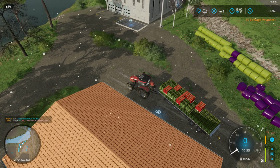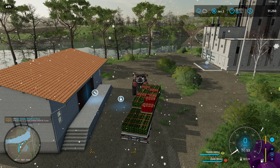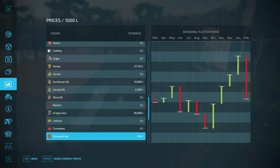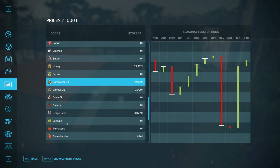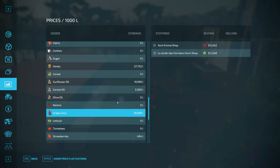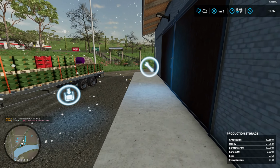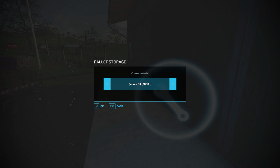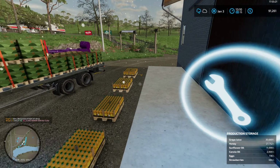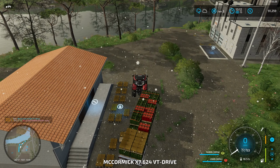Okay. Well, if we've only got that, it means have a look at the sell point. Sunflower oil, where can I sell that? Can sell it at that shop, which is fine. The grape juice, I can sell it there as well. Okay, so it's grape juice, sunflower. I'm going to do the sunflower oil. This will bump up the profits a bit. Canola oil. Sunflower oil. There we go. Sunflower oil. Now we've got 20 pallets of that. Okay, there we go. And we'll stack all that up.